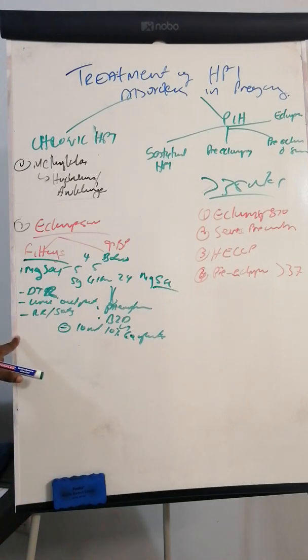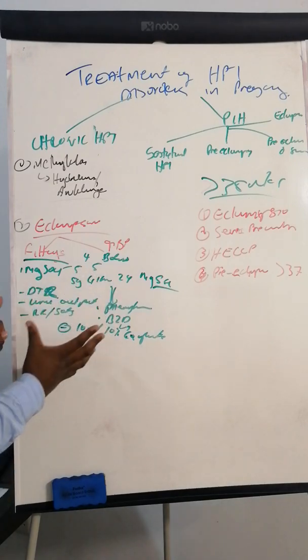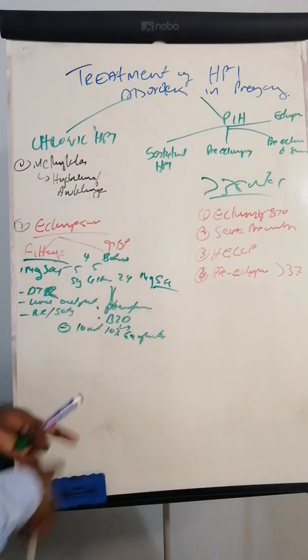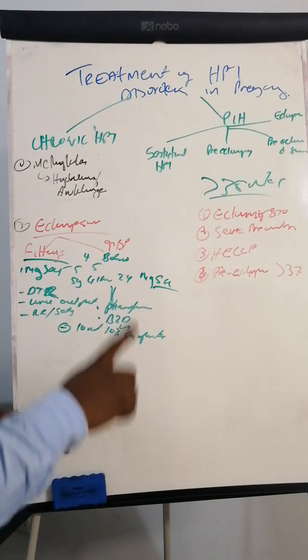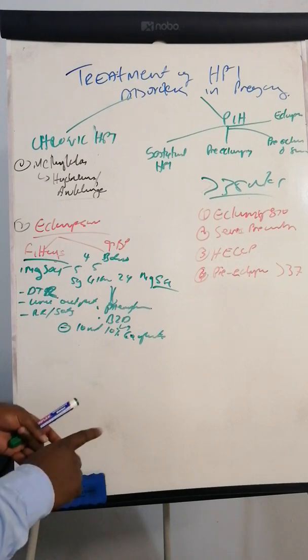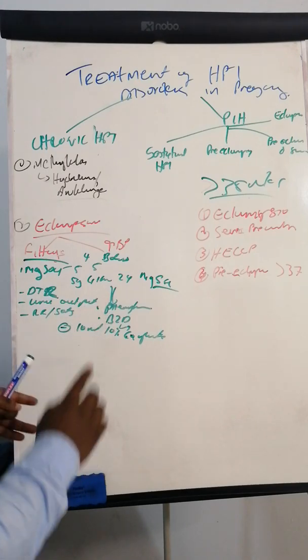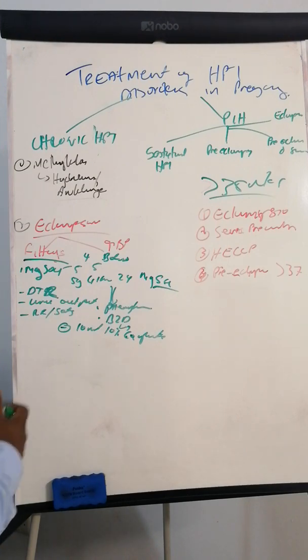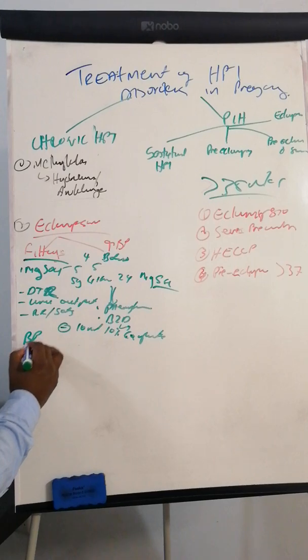So remember, as you are doing all of this, you are preparing this patient for theater. You have called your anesthetist. You have told the sisters that are working in theater, and the porters are aware that you've got a patient that you want to rush to theater. But you cannot rush a patient to theater who's fitting. So that's what you would do for seizures. But now what do you do for the BP that is high?